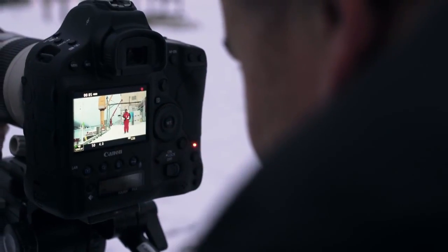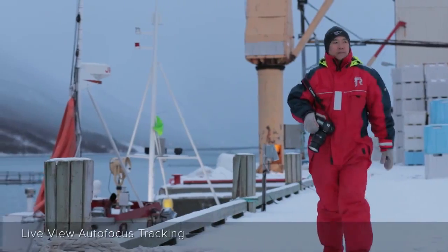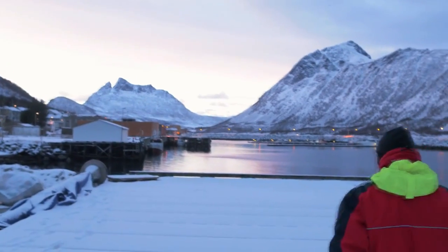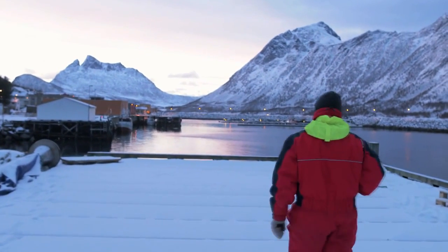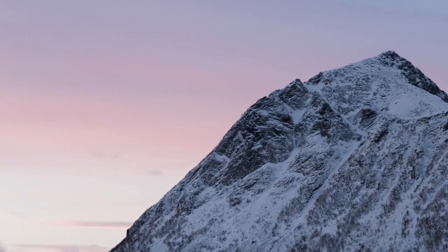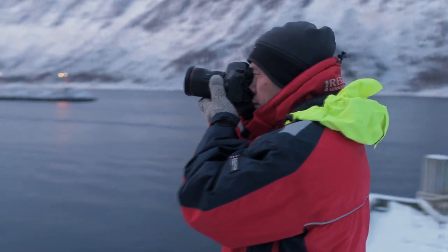But for me, the live view autofocus with tracking is the most exciting new feature about this camera. One of the big challenges with shooting video on DSLRs is hitting sharp focus manually, and this intelligent tracking system actually enables the camera to do the focus pulling for you.